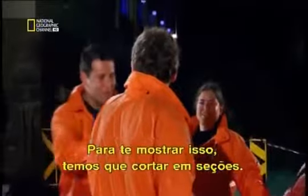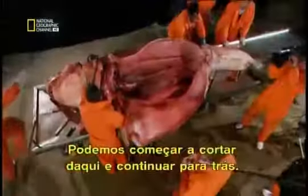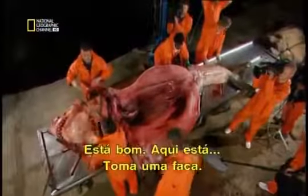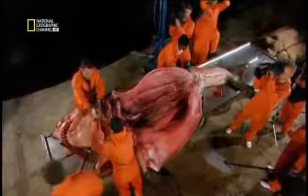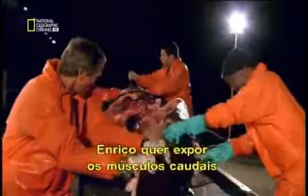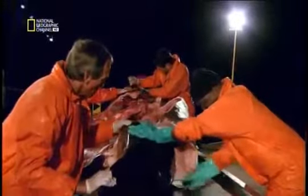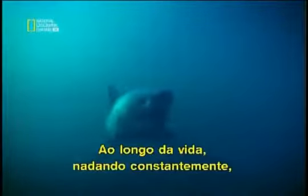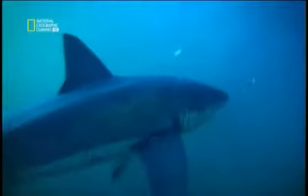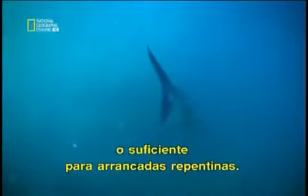In order to show you that, we have to cut a section, and it's going to be easier to show you that. We can start cutting from here and going backward. Okay, so here's a knife. Enrico wants to expose the tail muscles to see how they increase the shark's body temperature. During a lifetime of constant swimming, they can travel 20 times round the Earth. Yet they also have enough reserve power for sudden bursts of acceleration.